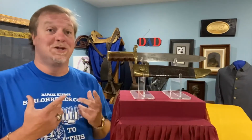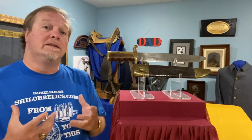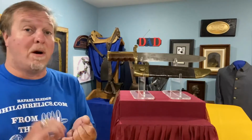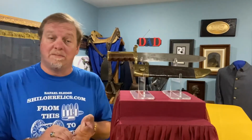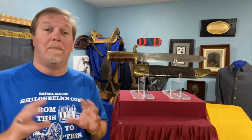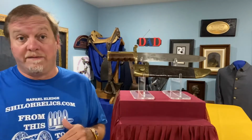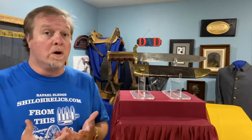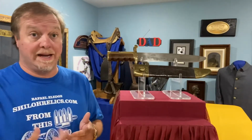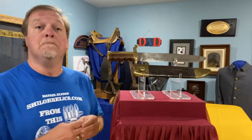This one is the coolest by a long shot, in my opinion, because this is a weapon that can be used as a Bowie knife, or it can be used as a bayonet. And it's massive. They only delivered about 1,750 of these. They did them from 1861 to 1864. The bulk of the order was delivered in 1863. They delivered 1,000 of them in 1863. And this is one of those 1,000 that they delivered.